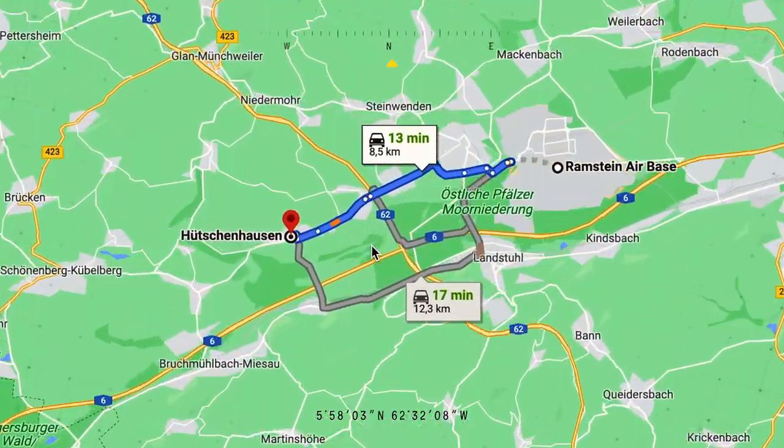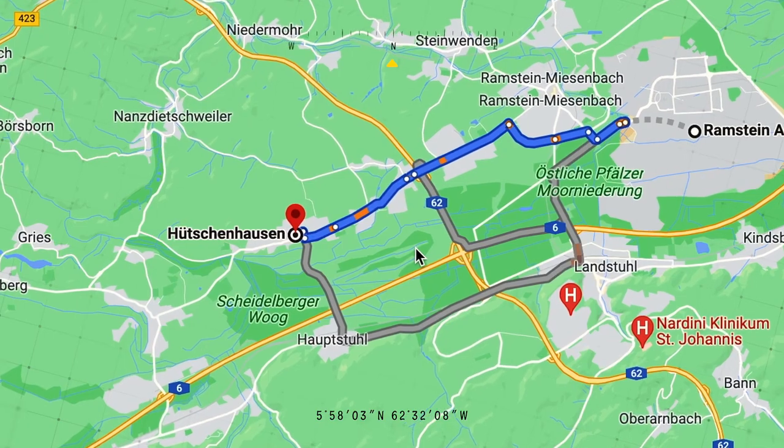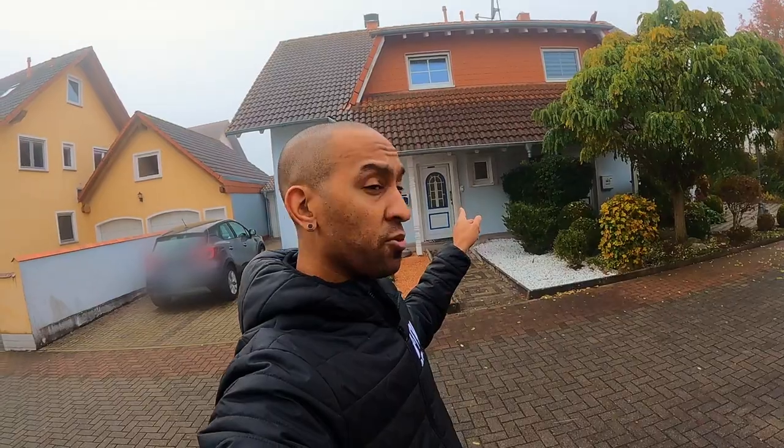And with that said, we are actually in a brand new territory. We are right outside of Ramstein Air Force Base in a city called Hütschenhausen. Hütschenhausen, right outside of Ramstein, and a new military member has actually just moved into this house right here.